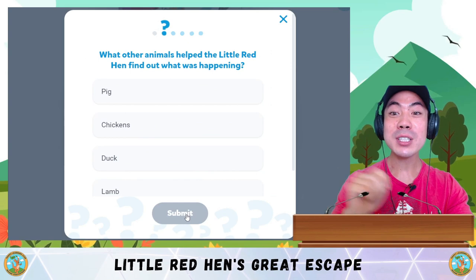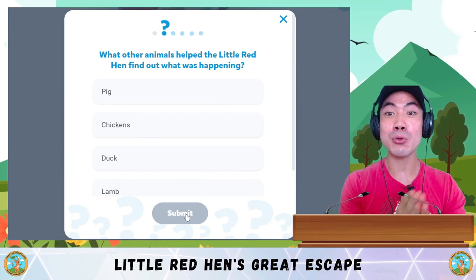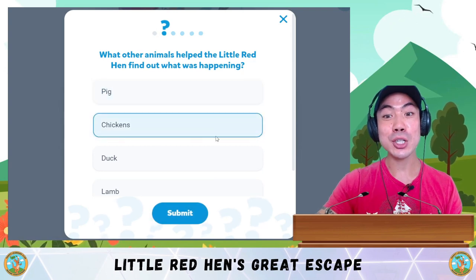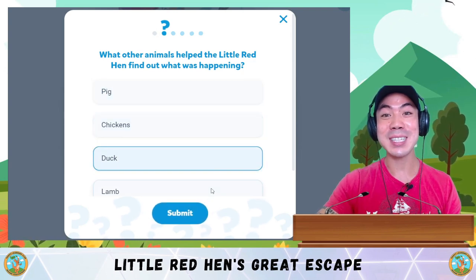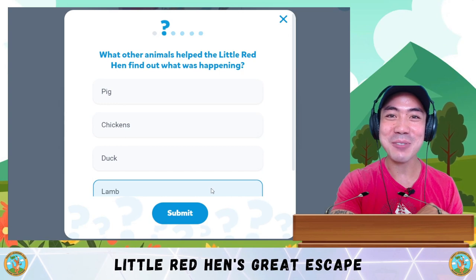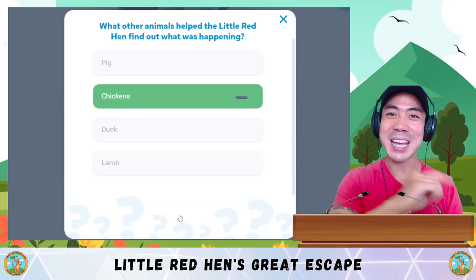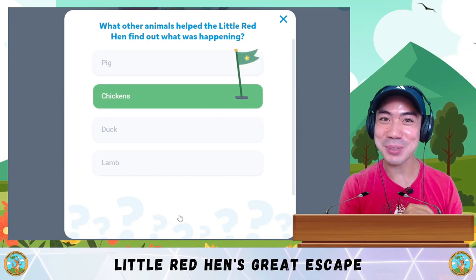Question 2. What other animals helped the little red hen find out what was happening? Was it A, the pig? B, the chickens? C, the duck? Or D, the lamb? What do you think? I'll give you a moment. The answer is B, the chickens helped.